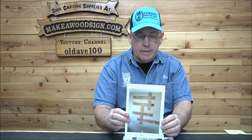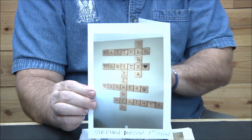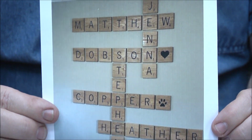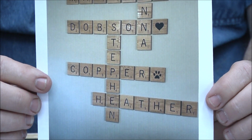Stephen Dobson, very first sign. These are really, really popular, the Scrabble tiles, guys. And Stephen, for being your first project, wow, terrific, great job, holding a really, really good line.